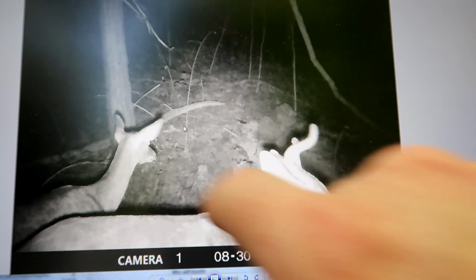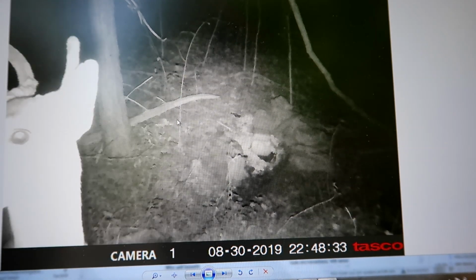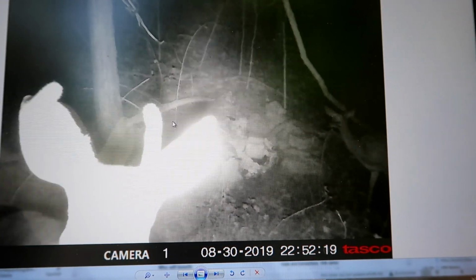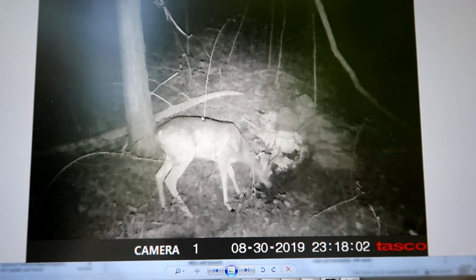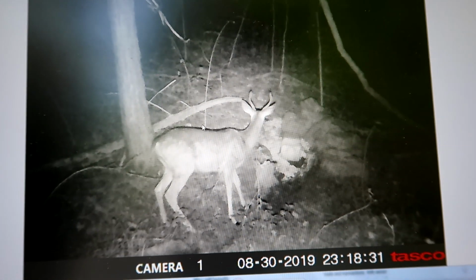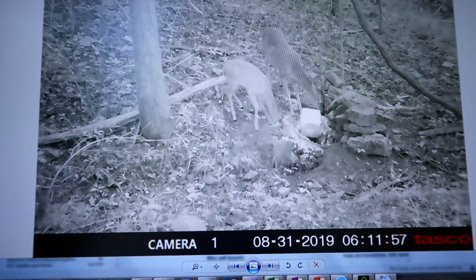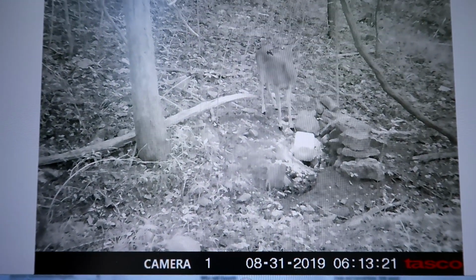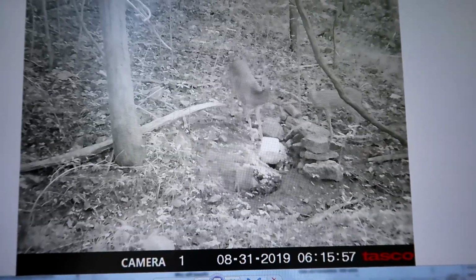And there's a buck with a doe. That dude's just hanging out in front of the camera. And that's that other buck that was a little bit bigger that was with him the night before, a 4-pointer. And here's the daylight hour, 6 o'clock. There's that doe and her baby. Pretty cool, pretty cool. Love seeing the babies come out.